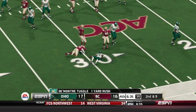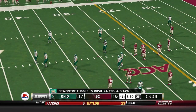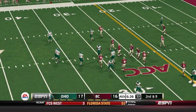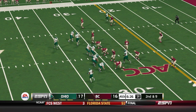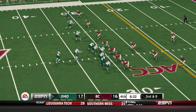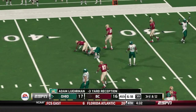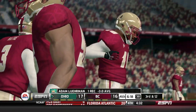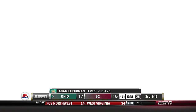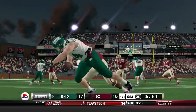They'll bring him down right around the 30. That's good for a gain of 1 yard. That brings up second and 9. Got a man, but he's tackled back behind the line of scrimmage. Number 10. This is in the backfield at the 33-yard line. That brings up third and 12.